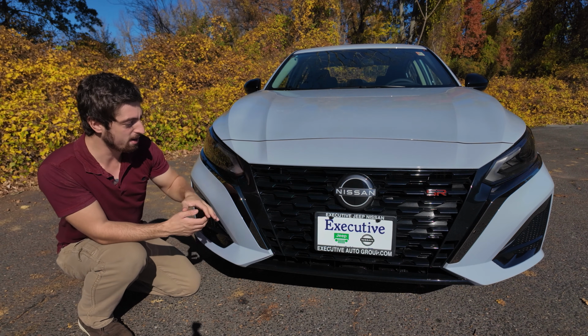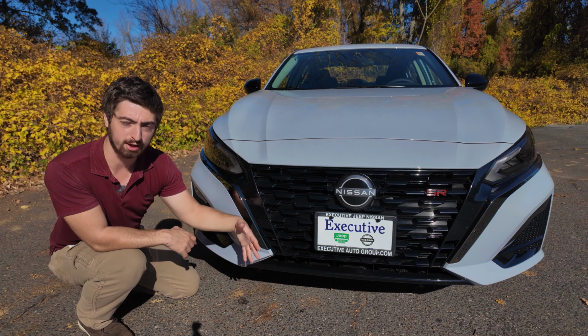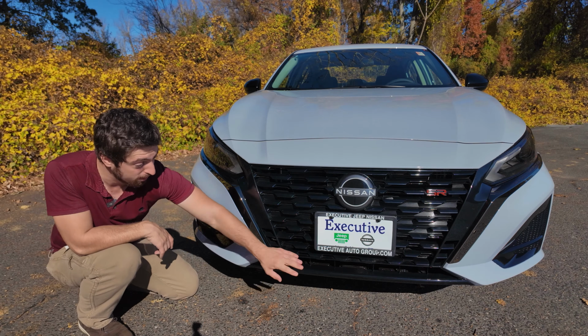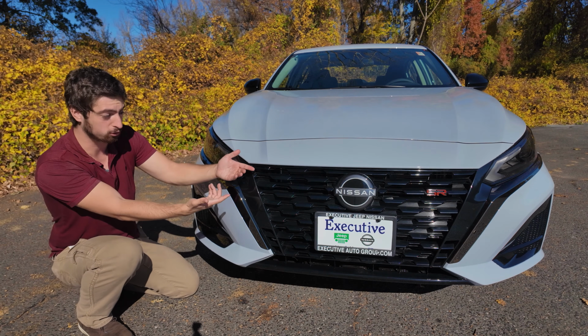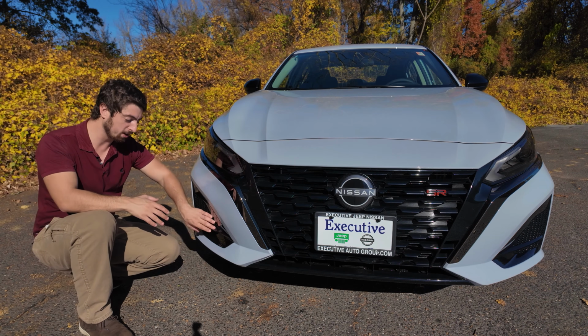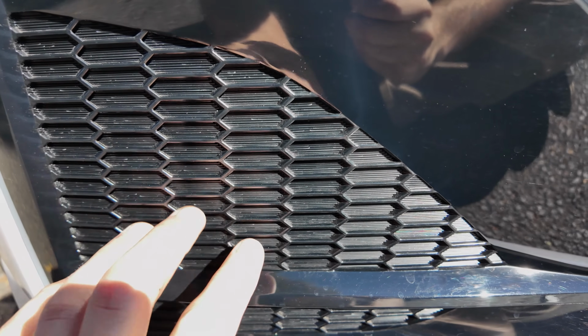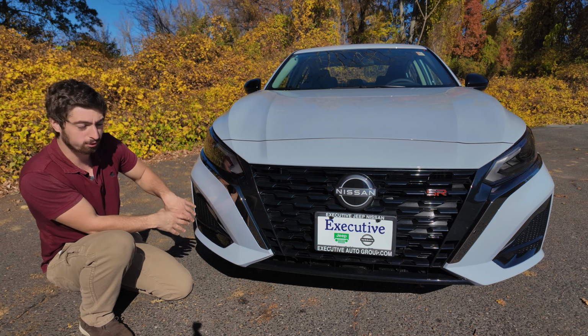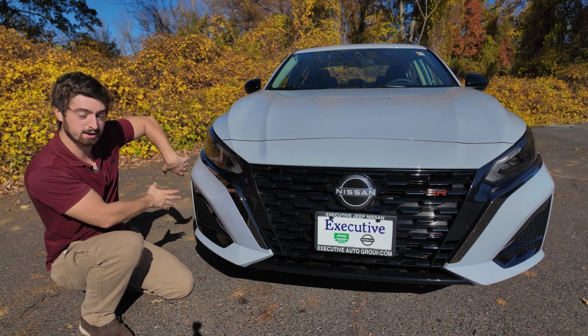Nissan badge right front and center, then you have the SR badge all the way on that side, bright red, and then there's so much airflow for that engine here. Airflow up here, airflow down there, and even airflow down there. So this whole grille is actual functional airflow. Now, when I talk about functional airflow, this over here is fake. This piece right here, this is just for design. I mean, it looks cool, but I wish there was actual airflow that could either go into the engine or the side of the vehicle.